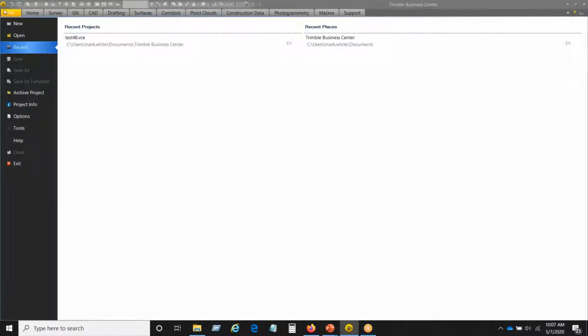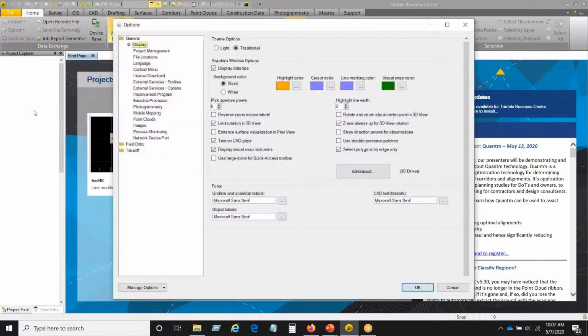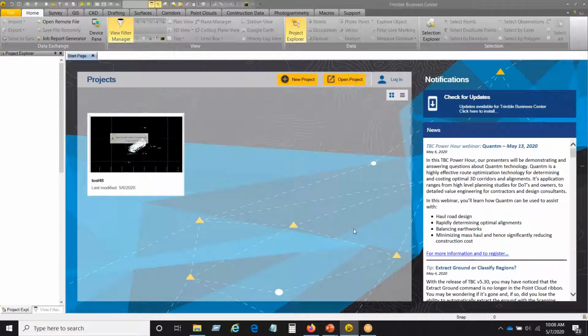Yay. So one thing I always do is I like to go to File and Options. And under Options here, you can choose your theme to be light or traditional. The light theme is going to be light gray. So that's kind of what it comes in as a default, is the light gray where everything's the same color. I'm old. My eyes are getting old. I like to have some color on the screen so I can tell where the different buttons are and everything. So I'll be running it in traditional mode today. You guys can switch back and forth, depending on what you like to look at. But just know that by default, it's going to come in light mode. So mine might look a little bit different than yours.